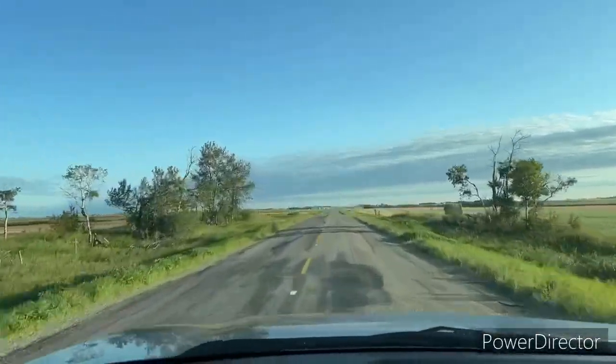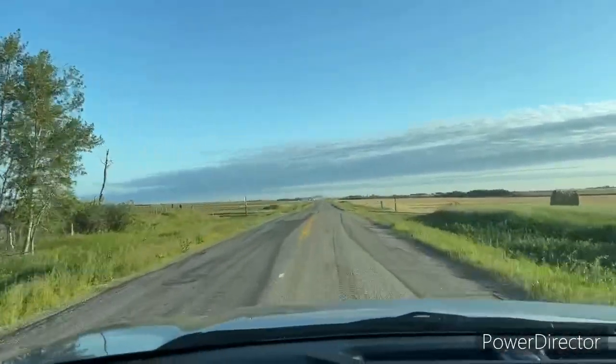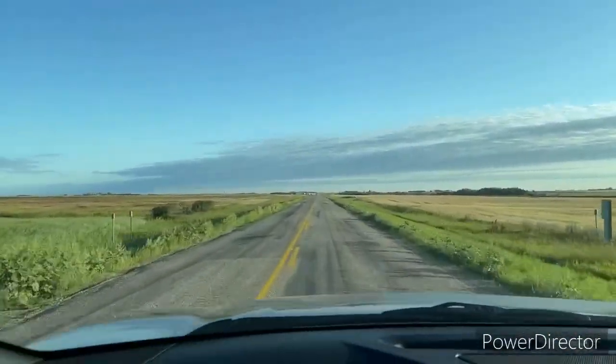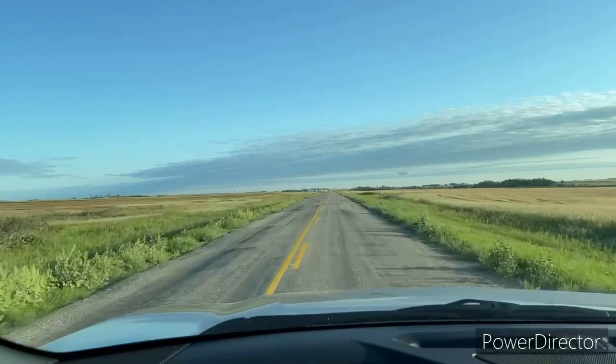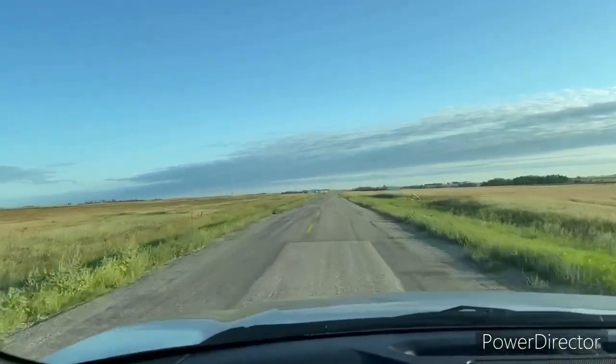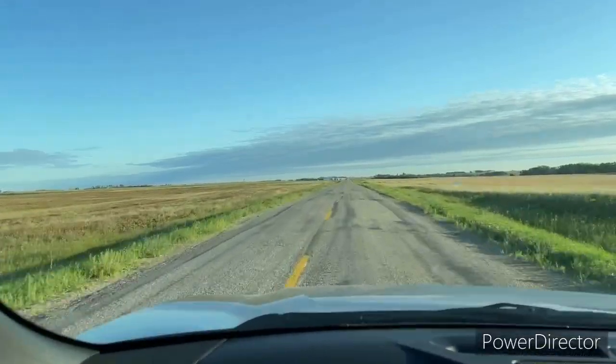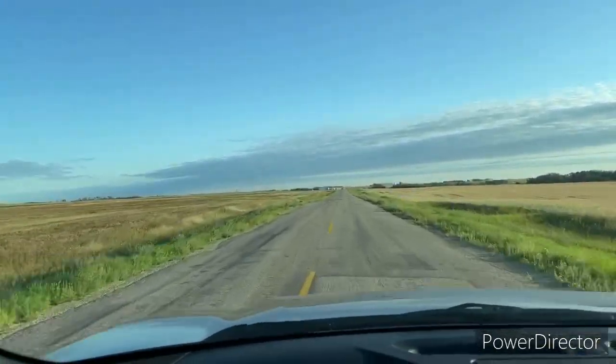Hope you enjoy. Again, this is that really rough road by Bellegarde. My lord, the roads in Saskatchewan, they make you shake your head. Not even on purpose, it's just because you're hitting all the bumps, shakes your eyeballs loose.